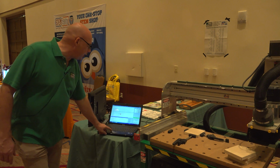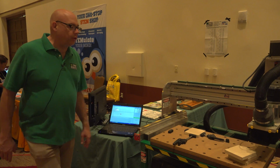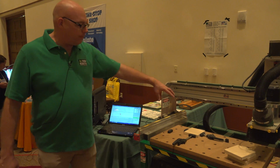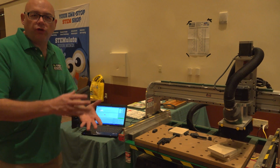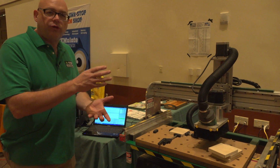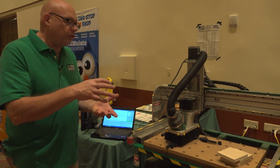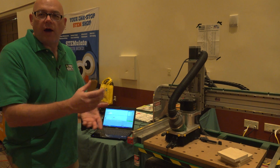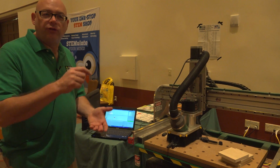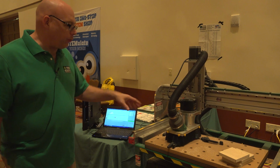What we've done is in CAD/CAM software, we've drawn up a coaster. So what we're going to do right now is cut out a pocket within this wood to be a coaster, to set something like a soda can in, so that when the condensation comes off of it, it doesn't go all over your desk or a coffee mug. That way the little bits that spill into it don't spill out all over your desk. And so it's cutting out the wood right now.